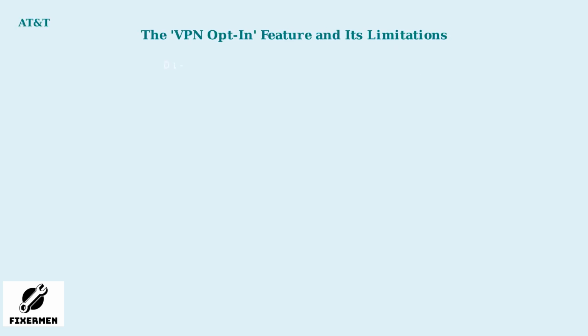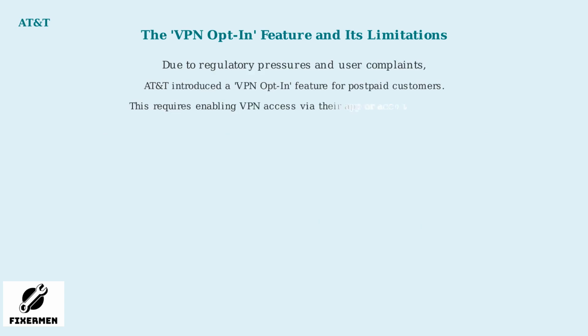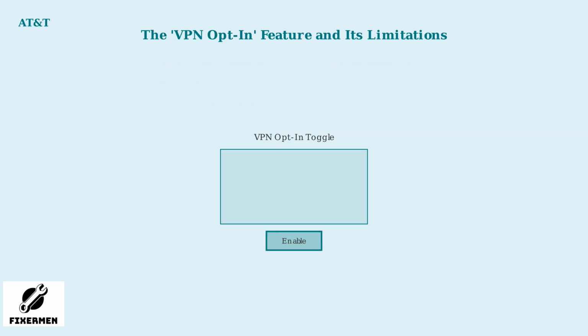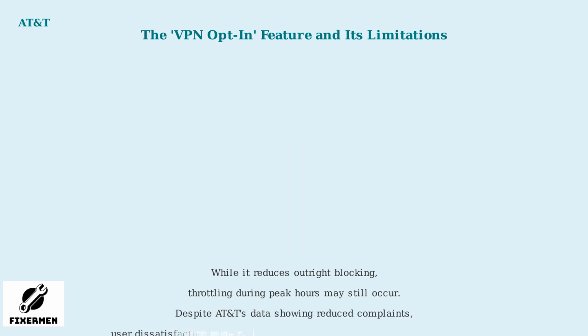Due to regulatory pressures and user complaints, AT&T introduced a VPN opt-in feature for postpaid customers. This requires enabling VPN access via their app or account settings. While it reduces outright blocking, throttling during peak hours may still occur. Despite AT&T's data showing a reduction in VPN-related complaints, user dissatisfaction remains high, with many experiencing VPN disruptions.